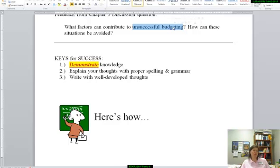What are some of the things that your textbook said? The credit cards, you're too tempted by all the products that are out there, and you're too ready to buy them, right? You don't have a budget. Maybe you haven't put a budget. Aren't these some of the factors? Okay, that's the beginning of the discussion.